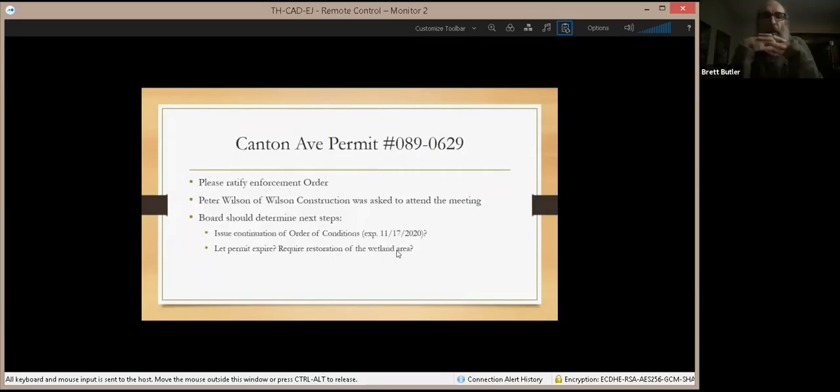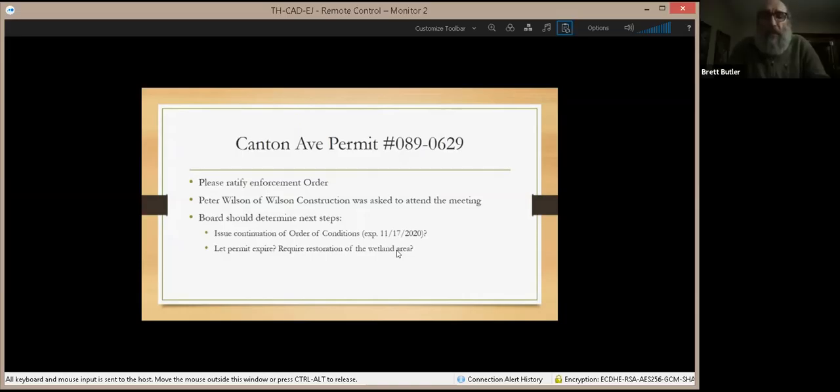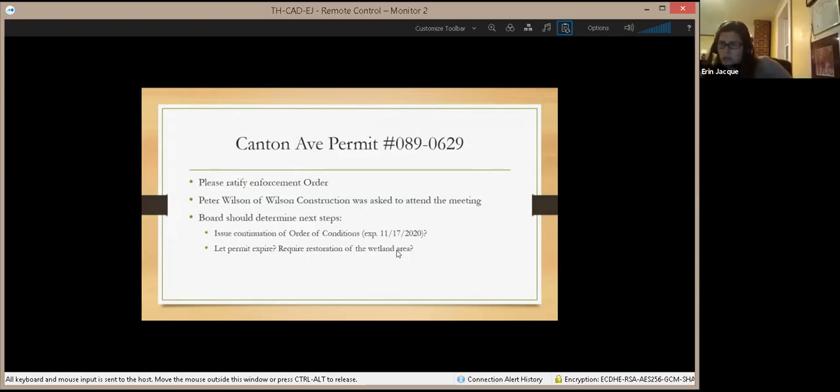And Erin, can you just remind us if the continuation is just for lot one, or if this is for lot one and two? Because it looks like there's no activity on lot two so far when I was out there. Yeah, so there are actually three lots in the subdivision. One of them already had a house on it, to my knowledge. And then there were lots two and three. But the work associated with the order of conditions was for lots two and three, if my memory serves me correctly.